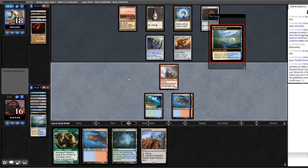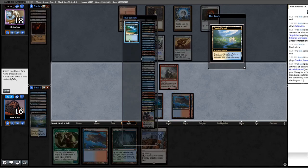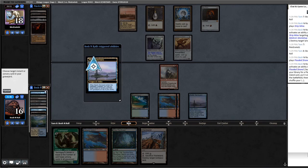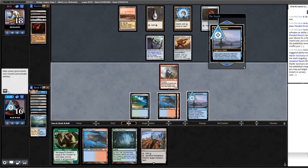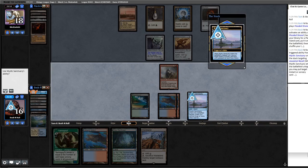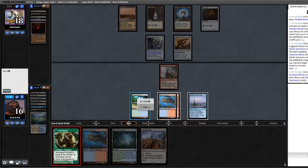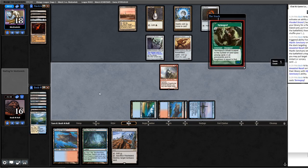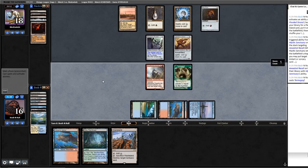I'm gonna fetch the last Tropical Island. Oh, I could actually get Mystic Sanctuary here. I forgot about that one. Yeah, let's just do that. Rebuy that Ancestral. That shrinks Tarmogoyf because that was the only instant in the graveyards. Oh no, the Force of Will's there. No, we're good. Everything remains the same.